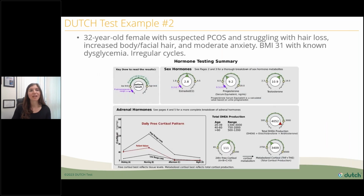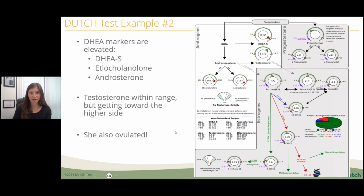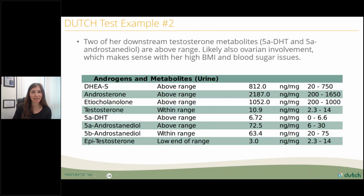Okay, example number 2, a 32-year-old female, so similar age, with suspected PCOS, struggling with hair loss, increased body and facial hair, and moderate anxiety. Her BMI is considered obese. She's got known dysglycemia and insulin resistance and irregular cycles. And look here, all 3 of her DHEA metabolites are elevated. So I'm thinking, okay, probably adrenal involvement. Her testosterone is within range, but honestly, that's getting towards the higher side from what I typically see. And her downstream testosterone metabolites, 5-alpha DHT and 5-alpha androstenediol, are definitely above range. So definitely thinking ovarian involvement here too. Adrenal and ovarian involvement probably.